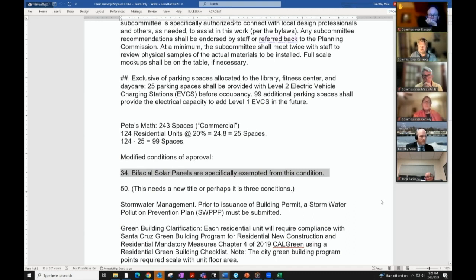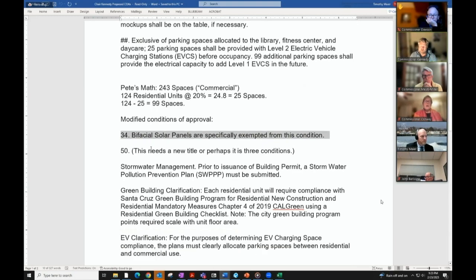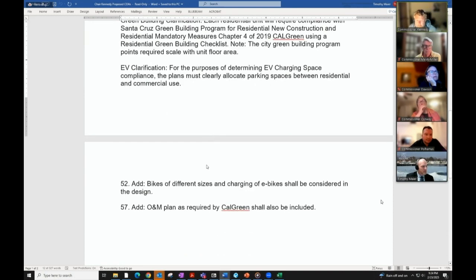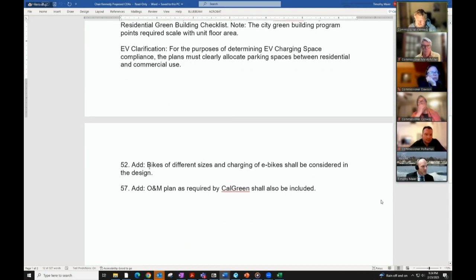Okay, adding those words for 34. Number 50 is an existing condition that is unchanged. It just kind of three conditions got mushed together there, so staff agreed to separate them out for clarity. And then what's my third one there, Tim? I think it's over on the right. Oh, there's two more actually.